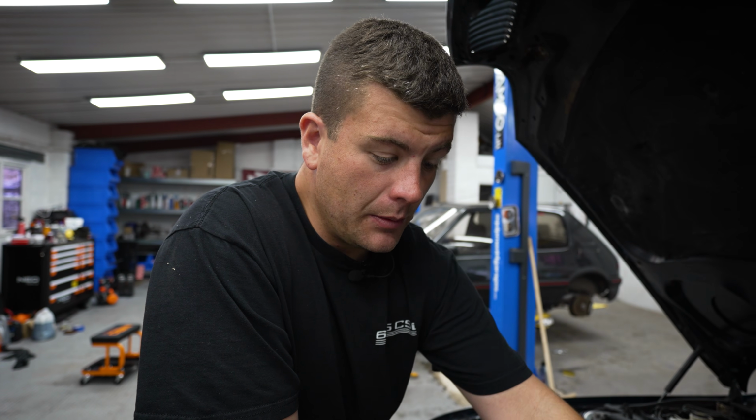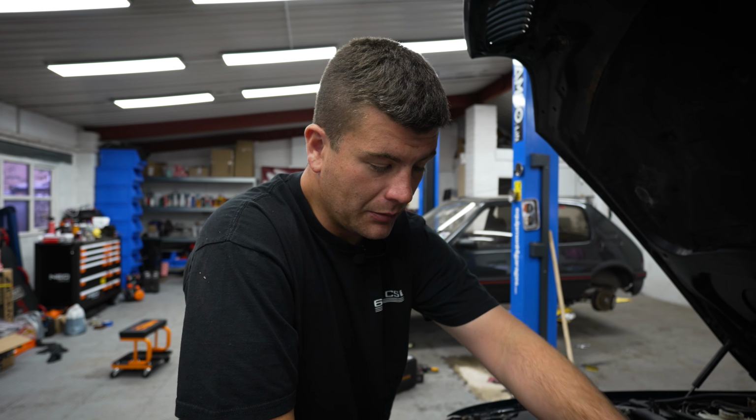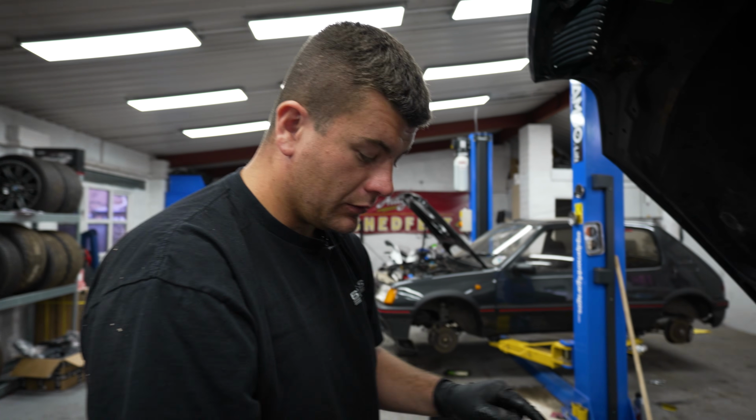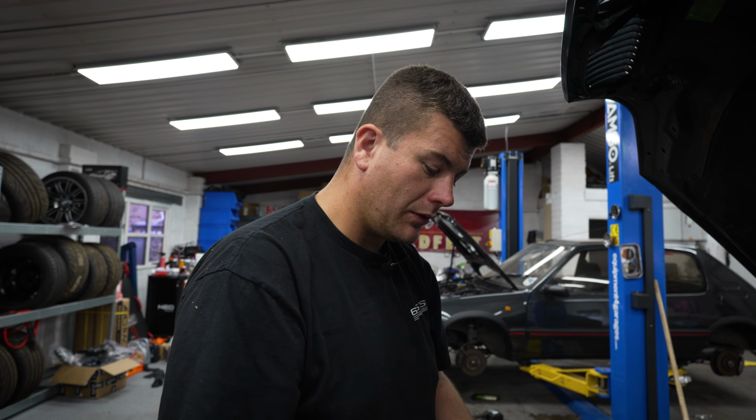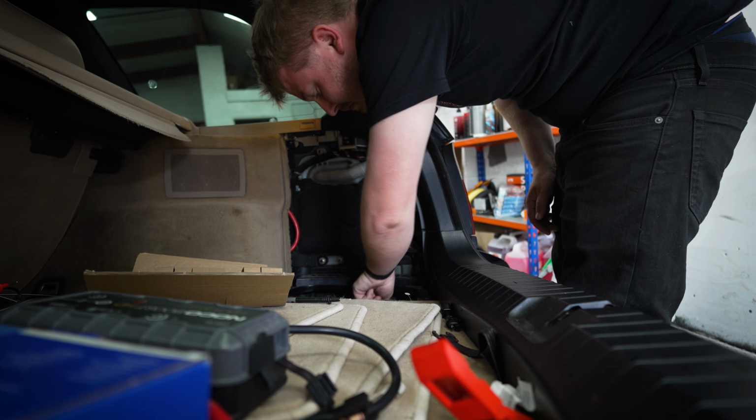So I'm going to start by undoing the intake pipe here with the air filter attached, because we need to take that off anyway to replace the airflow meter. And then I'm going to take the auxiliary belt off and then look at moving it. I might not take it fully out, I might just try and move it out of the way just so we can access that alternator. In the meantime, Rory, I'd like you to go and open the boot and disconnect the negative terminal on the battery, please.